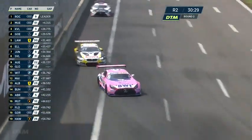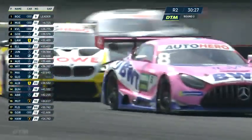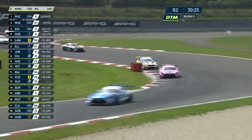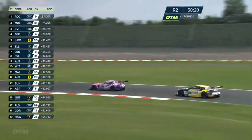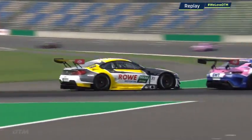Somebody doing just that is Sheldon van der Linde. So Rockefeller stayed out, Muller has stayed out. They're the top two. Kelvin van der Linde now up to third place. And this is how close it got in that battle. The onboard camera showing Sheldon van der Linde almost making contact with the back of the Mercedes there. Maybe he did, actually. Slight bit of contact, just showing his nose.